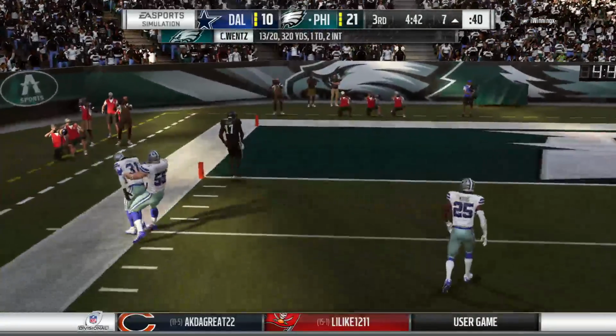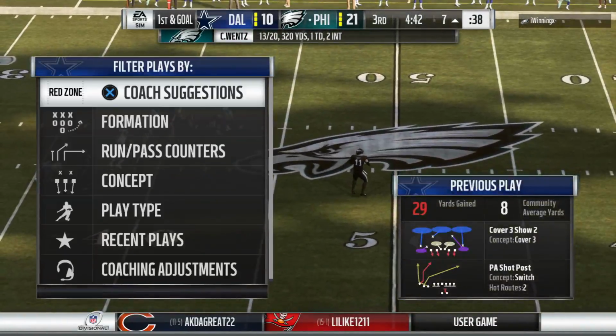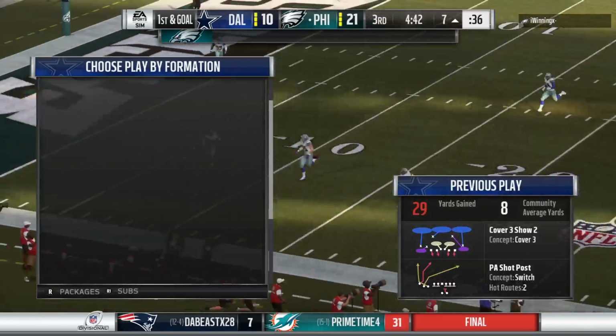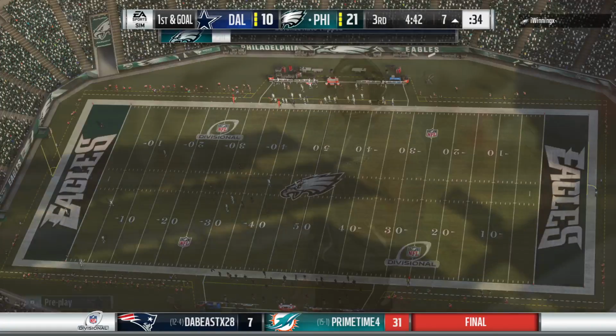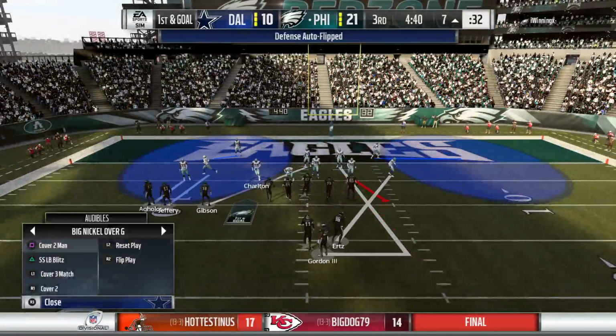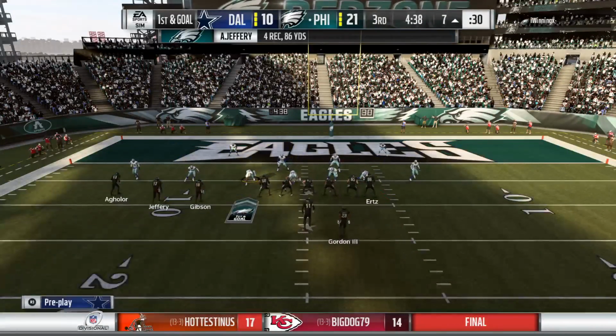And this is caught at the 8. And he is out of bounds, but first he gets it inside the 10 to the 7. He got 29 yards that time. So 3 plays, already 1st and goal, and they are wasting little time.